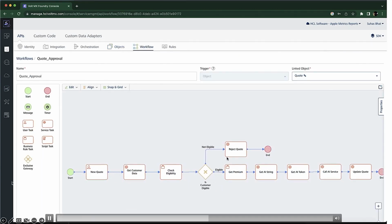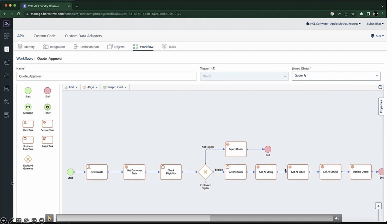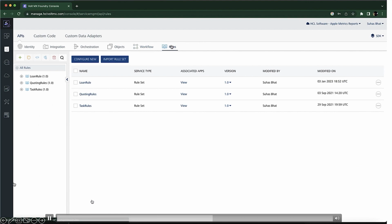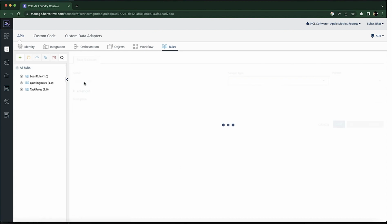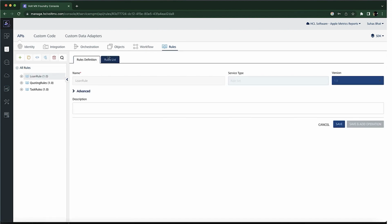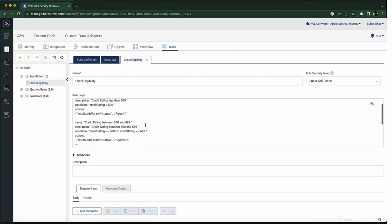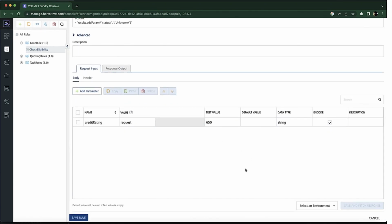Workflow is another capability which lets you run long business process workflows. Please join webinar 2 for a lot more detail into workflows. And rules is another simple English type language for writing simple rules like, hey, credit greater than this, do X, greater than, less than this, fail it. So English type of business logic for quick things that can be run on the server. This is another type of service that you can run.